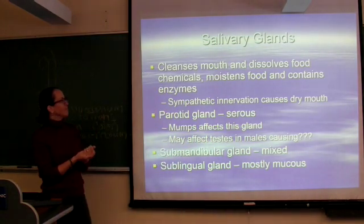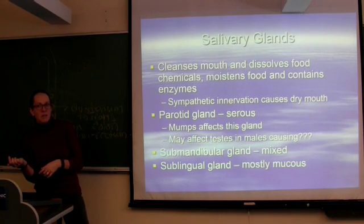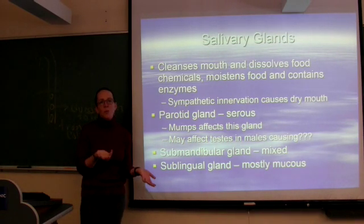Okay. I've got a list of those in a little bit. Parasympathetic would increase the production of those fluids. Sympathetic decreases it. This is why we get a dry mouth when we're nervous.